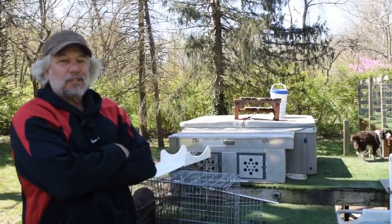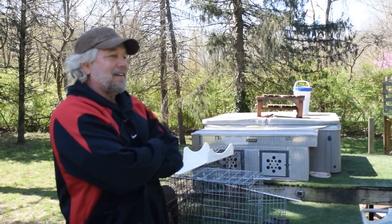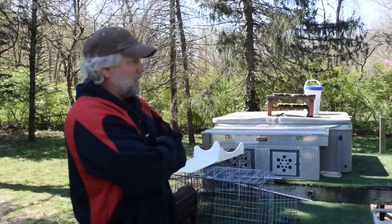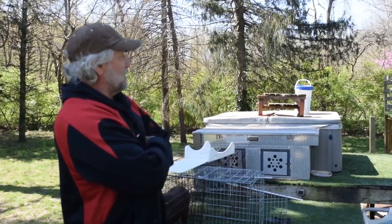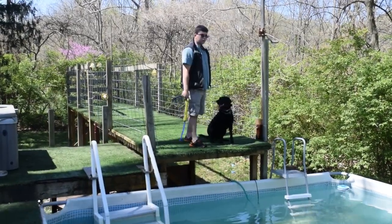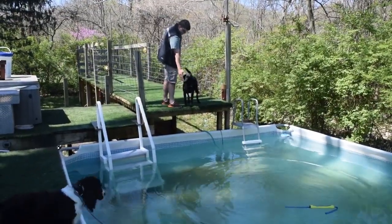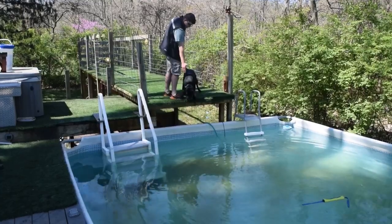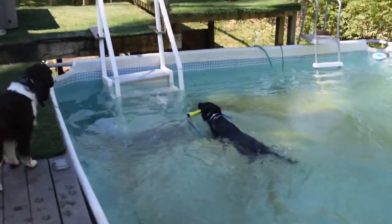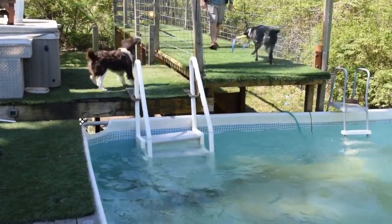Ideally, when you're starting off a dog, it's a little bit cold here today, in the 30s or 40s degrees. Ideally, when you're starting a dog, it's good to be in the pool. It helps the dog's confidence a little bit, but I don't think Chris is willing to do that today. See how she gets all excited until she can't stand it anymore and has to jump for the dummy. As her confidence builds, she won't hesitate.